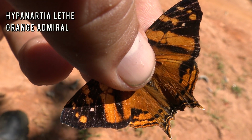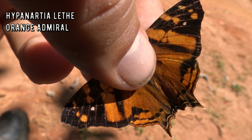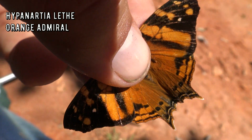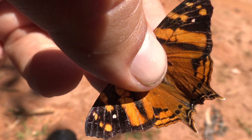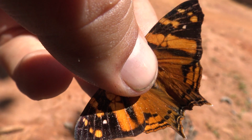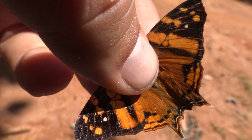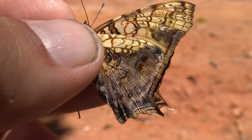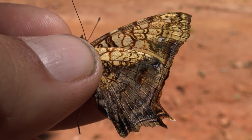Oh hey look, it's Hypanartia lethe, a wonderful little butterfly. It's also known as the orange admiral butterfly. It's actually closely related to the red admiral butterfly and painted ladies. It also lays eggs on plants from the Ulmaceae and Urticaceae families, the relatives of elm tree and stinging nettles in the tropics. It has a big distribution and is found from Mexico to Bolivia.